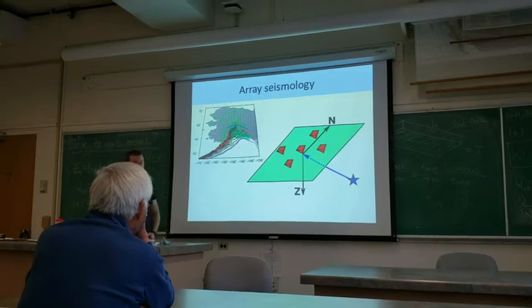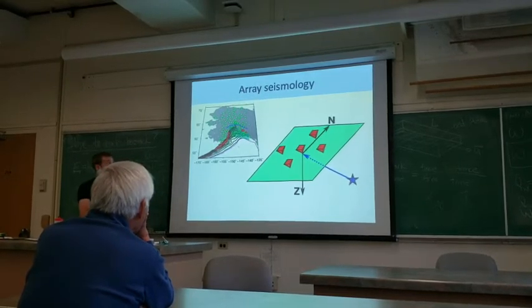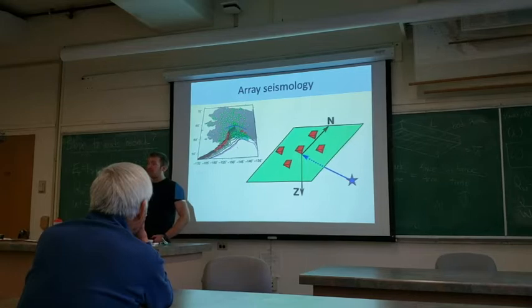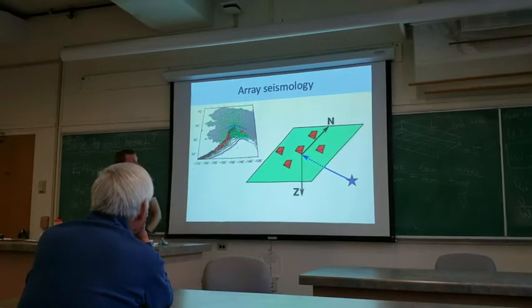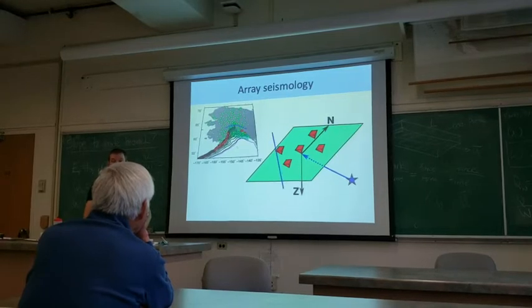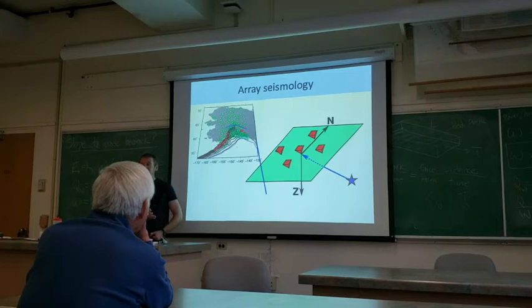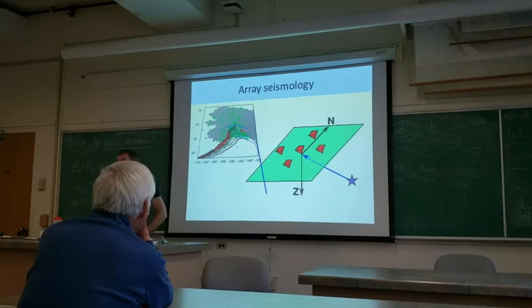With single stations alone, we can record the PKP travel times. But with multiple stations together, as we have in Alaska, we can use array processing to resolve PKP directional anomalies. As a wavefront moves across an array, the delay time of the wave at each station in the array tells us which direction the wave is coming from.